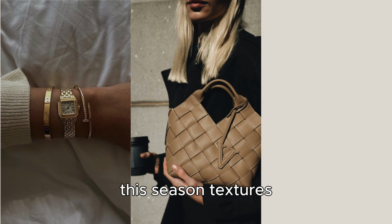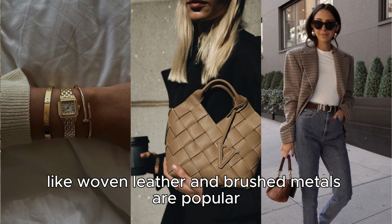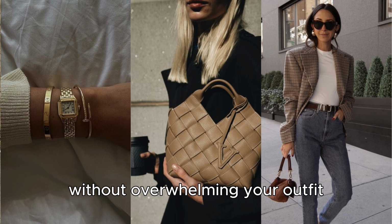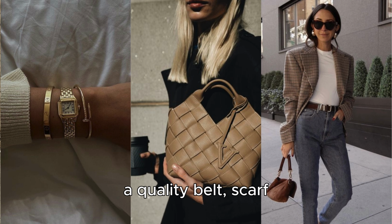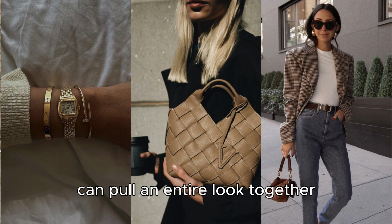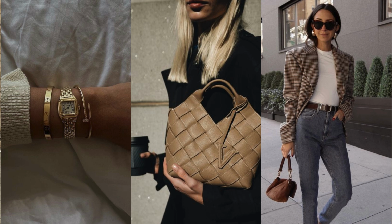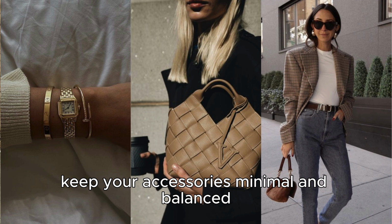This season, textures like woven leather and brushed metals are popular, adding a refined touch to accessories without overwhelming your outfit. A quality belt, scarf, or simple gold jewelry can pull an entire look together, making even simple outfits feel luxurious. Keep your accessories minimal and balanced.